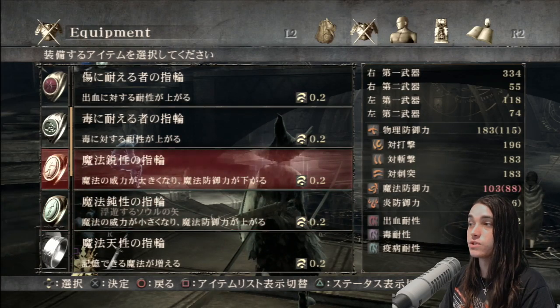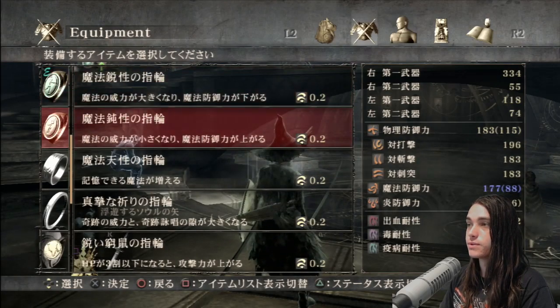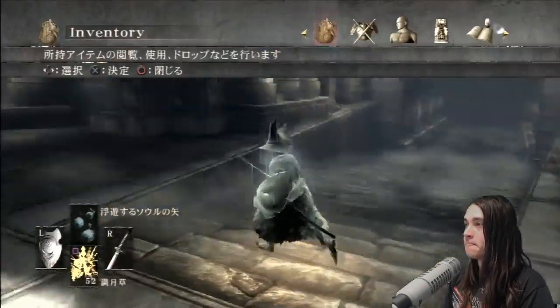You can see that this is actually decreasing my defense, so that's what we want. And you've also got the little man here. This guy looks like he's about to attack. This guy, I don't know what he's doing, but this guy's attacking. We want to attack, long story short, not defend.